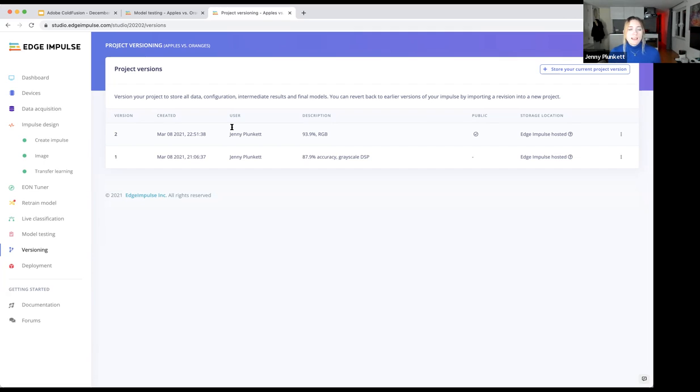I can upload new data, I can add a new label, I can add another type of fruit. And say I don't like that new model, I can always go back to this old model and start from there again. So project versioning is a really valuable tool for data-driven engineering, because I really want to be constantly adapting and improving upon my data set that I've uploaded into Edge Impulse, and thus improving my machine learning model.